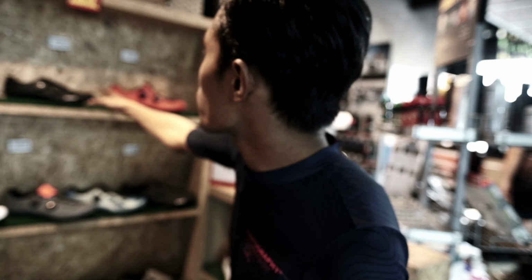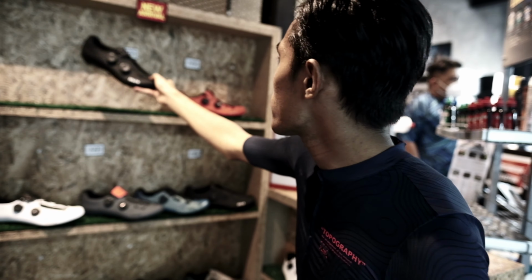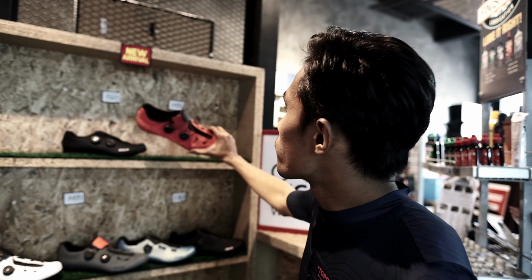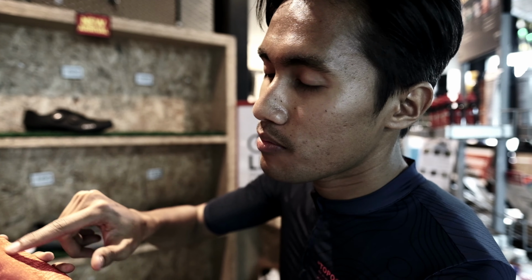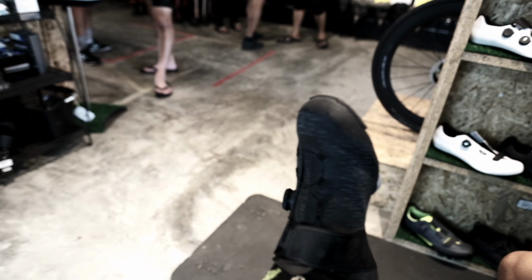At RM1,000, we have the Vento Stabilita Carbon, this black one. And then we also have the Vento Infinito Knit Carbon. This one uses knit material. Oh, this is the one that I have.